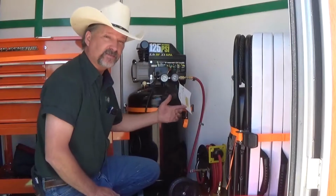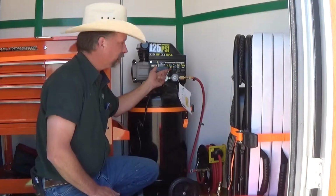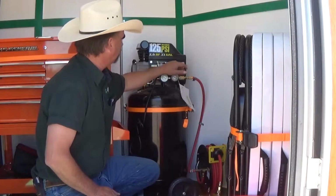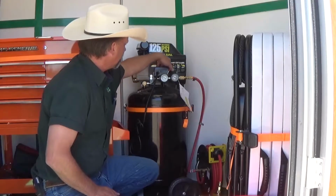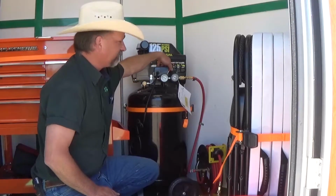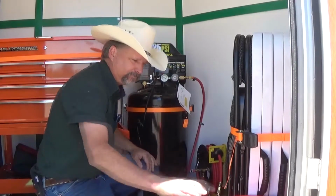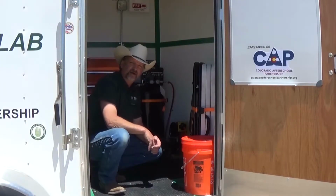So to turn this air compressor on, we're simply going to take the on-off switch here, which has got the little red tab. There's also instructions on the machine itself as far as a startup guide and what to do, and all I'm going to do is flip this lever. Now that we have a full tank of air, we're ready to air up our tires.